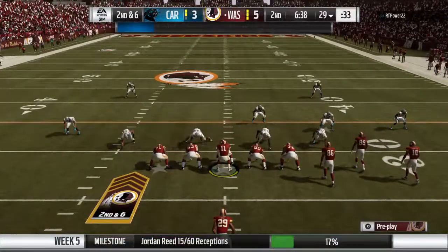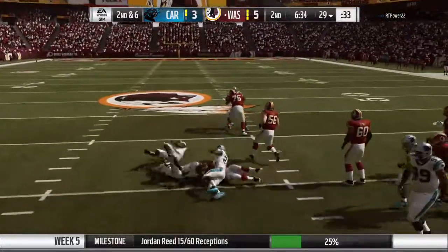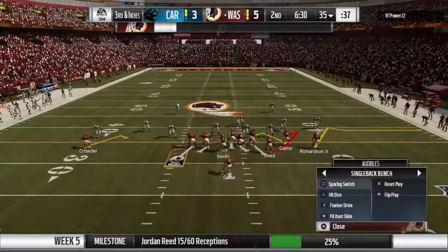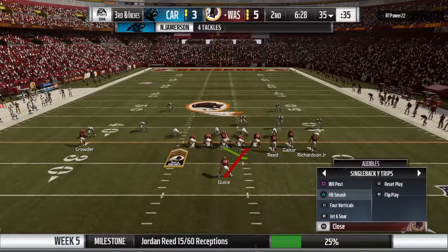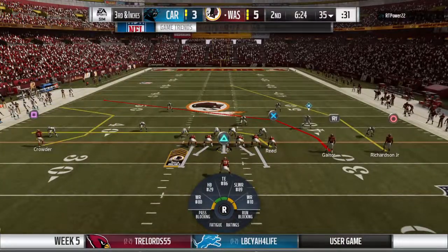It's 2nd down. Well, they're unable to convert that into much, but it's never a bad idea to try to get the ball into a tight end of his caliber's hands and see what kind of disruption he can cause. It's a 6-yard run, leaves him with about a foot or so still to go to hit the marker with 3rd down coming up.